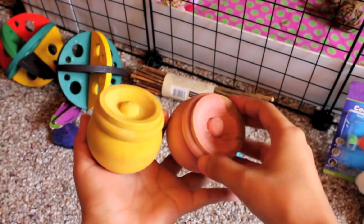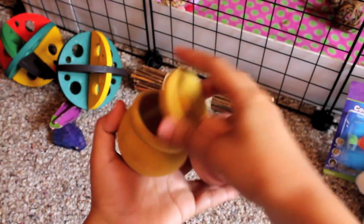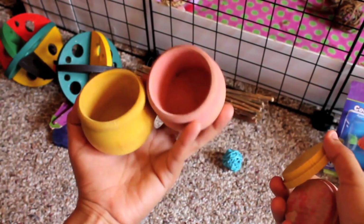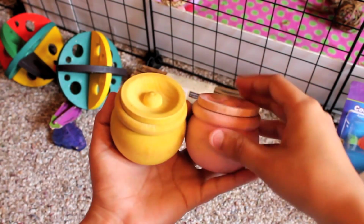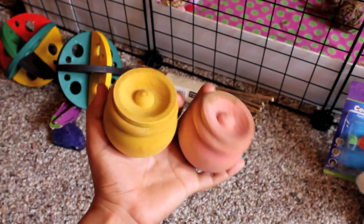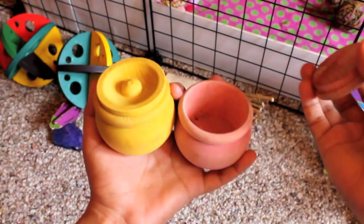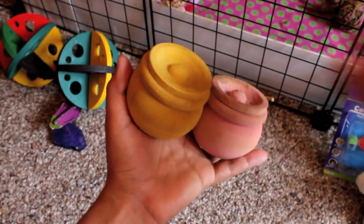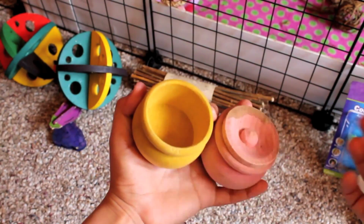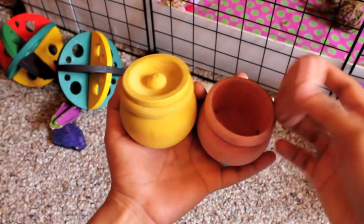Next I have these little treat pots, which are just wooden chews that you can put little stuff in and have them tip it over to get the contents out. I got these from Bunny Bunch Boutique on Christmas for the piggies, and of course, they're interesting for the piggies when they have goodies inside, but when they don't have anything in them at all, they don't care for them. So I just use it when I have something interesting to give them, to encourage them to tip it over to get the contents out.